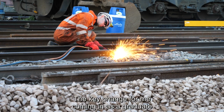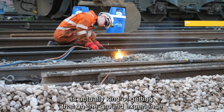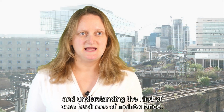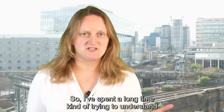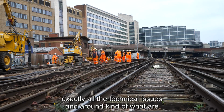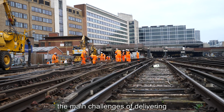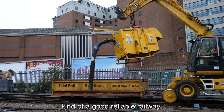I think the key challenge for me coming in as a graduate is actually getting that on the ground experience and understanding the core business of maintenance. So I've spent a long time trying to understand all the technical issues and what the main challenges are of delivering a good, reliable railway.